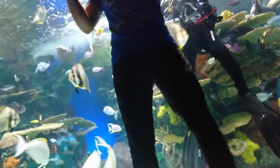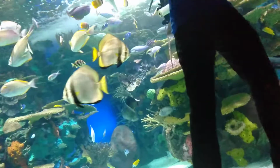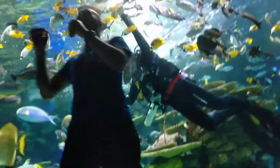These big silvery disc ones. They look very flat. And I'll give you a hint what they're called, guys. Na na na na na na na na. Thank God people still get that joke. So yes, these are actually called bat fish.